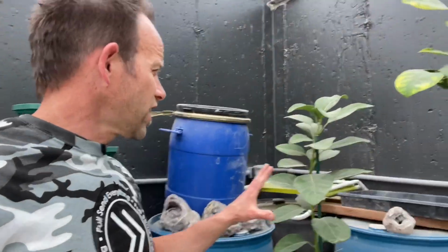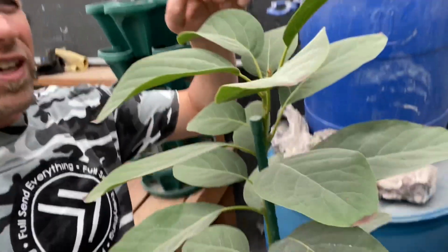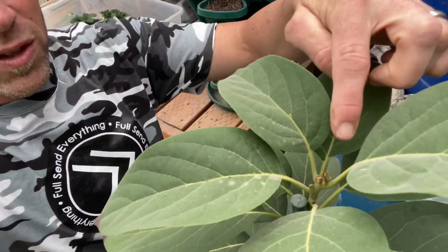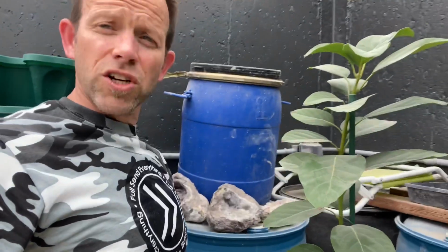Right here, you can see we've got the avocado tree, and it's finally starting to grow again. If you look in here at the very top here, you can see we've got some new growth right there. So excited to see this tree start to grow again. It basically took the winter off.